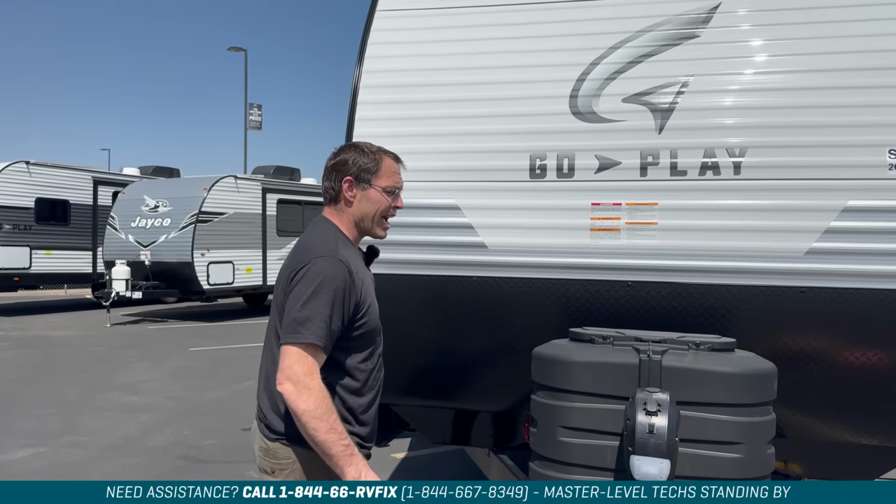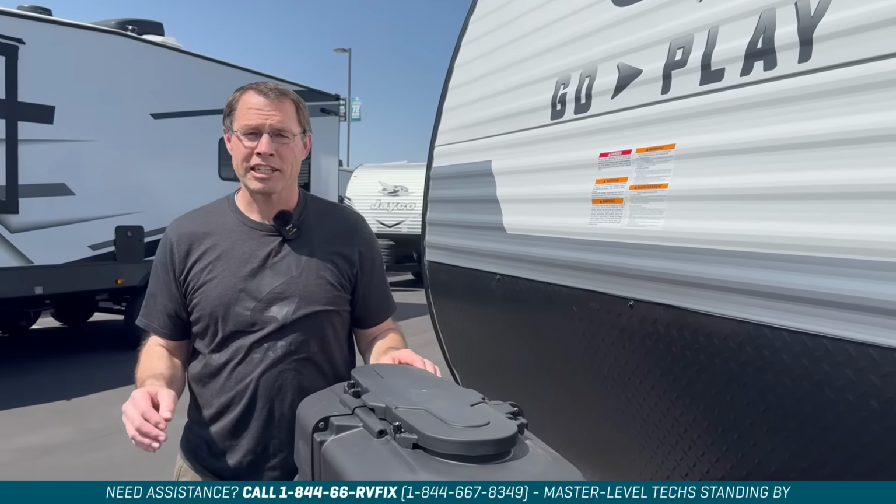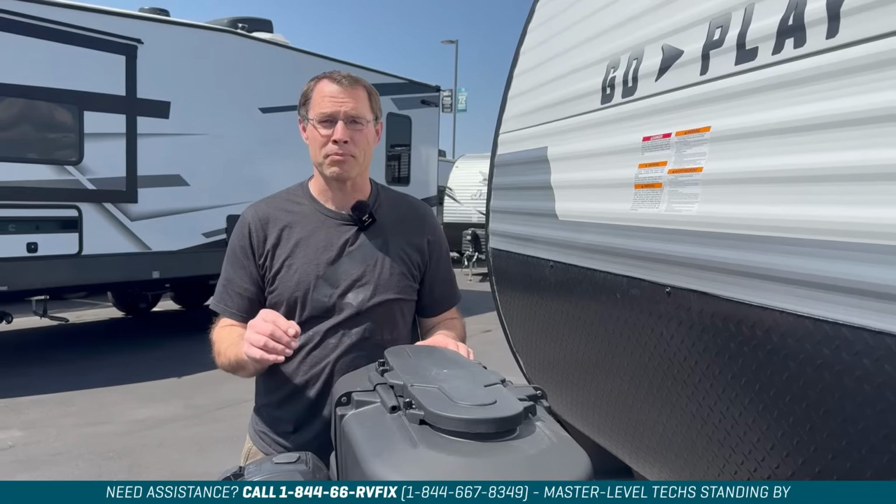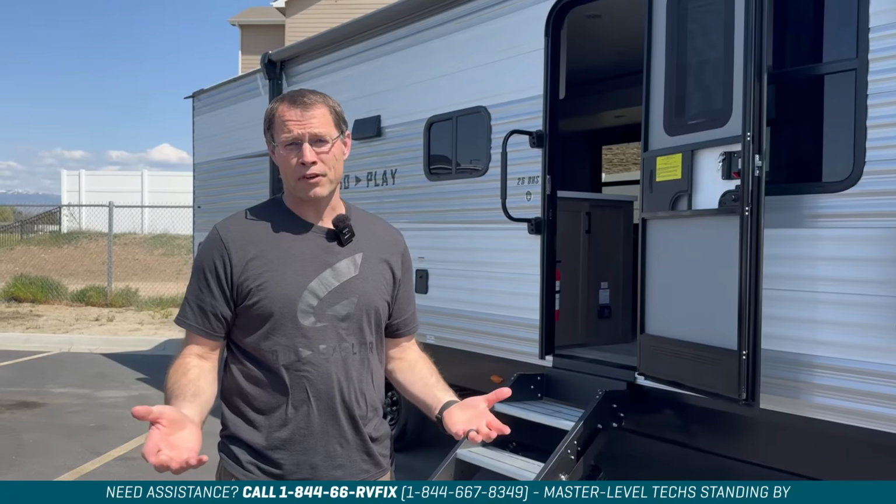How long does it last? A couple of things they ask is, how long does my power last? How long does my propane last? How long does my water last? Honestly, with all these items, it all depends on how you use it. So let's talk about boondocking. Let's talk about power first.